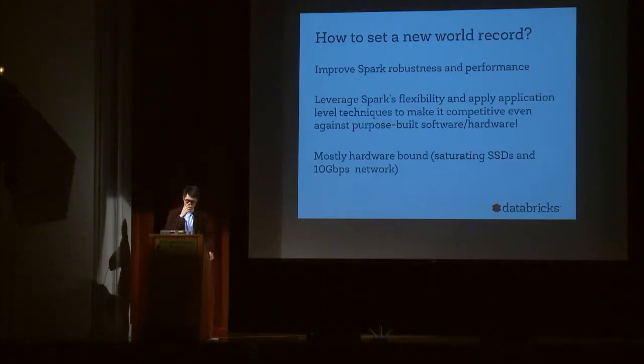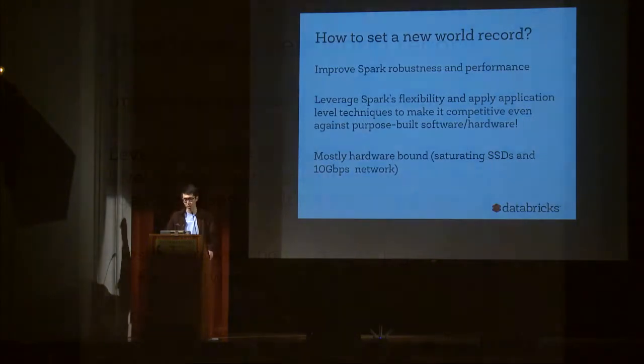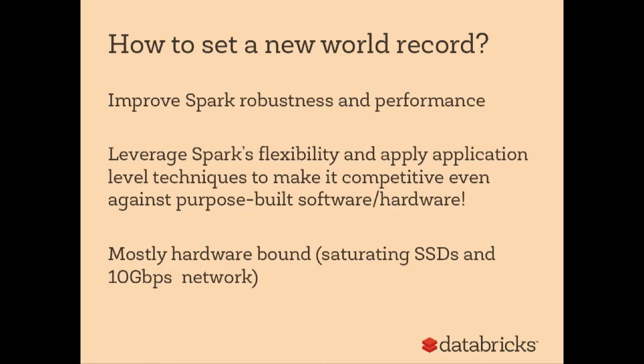So just to summarize, how do we set a new world record? A lot of the work is about Spark itself. There's a lot of engineering work by both Databricks, AMPLab, and the Spark community to improve Spark. But really, I think that gives us a huge win. I think that's already probably sufficient to beat Hadoop.